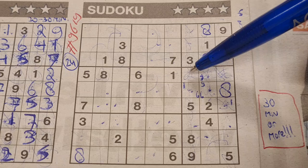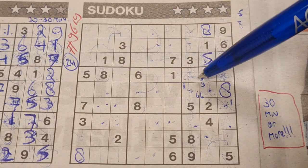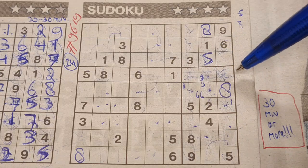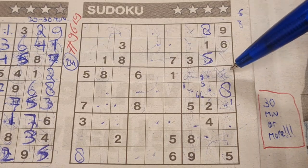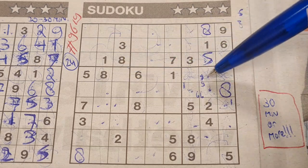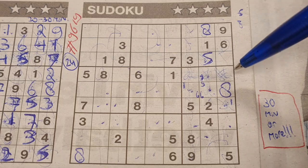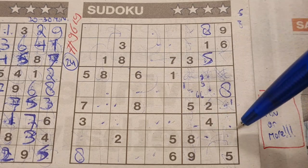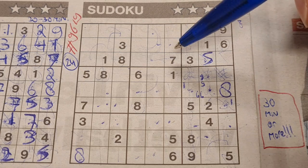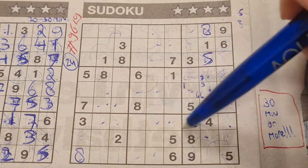1, 2, 3, need a 4, 5, 6, need a 7 here. 4, 7, 8, 9, 4, 7. 1, 2, 3, need a 3 here, 3.